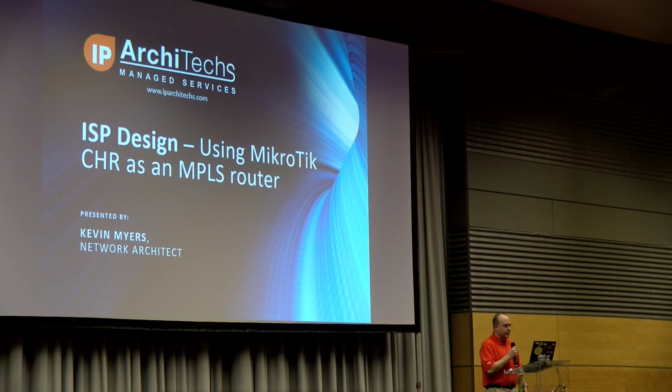you know, so it is. So for this year, we decided to do something along the same lines, but tackle MPLS, because a lot of people ask us, can I use CHR for MPLS? You know, what can I do with the CHR as an MPLS PE router? So we decided to do some testing on that, and these are the results.